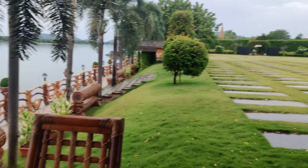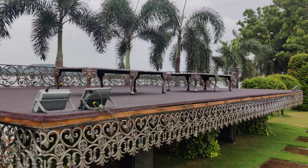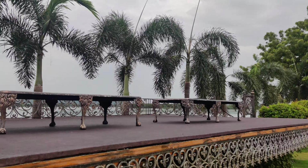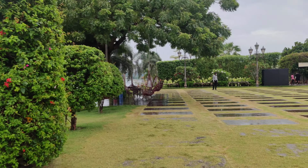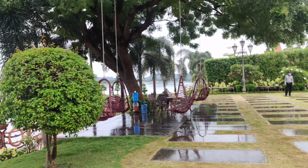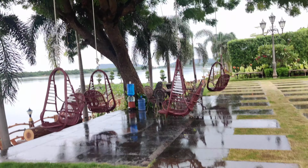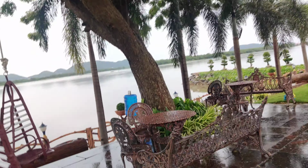Here we go towards the front, and there we go, the buildings where we stay. Here you can have the close view of the stage. And here we have one more sit out area where we can chill out in the evening times. We have water as well here. Look at the beauty, how beautiful it is.